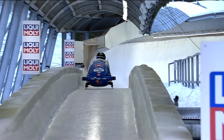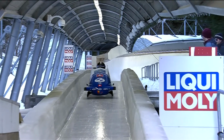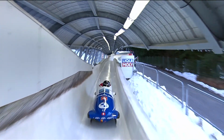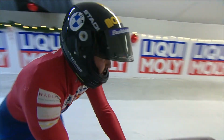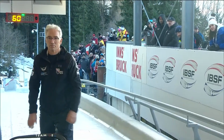Again, we're talking about another top brakeman in his day, brakeman turned pilot. We're seeing it in the front of the sled. He's got some great starts this year. Nice smooth run, too. 9 down to 10. Top start, Seaman Friedli. And he is ahead of Follador as well, so the race within a race keeps going.